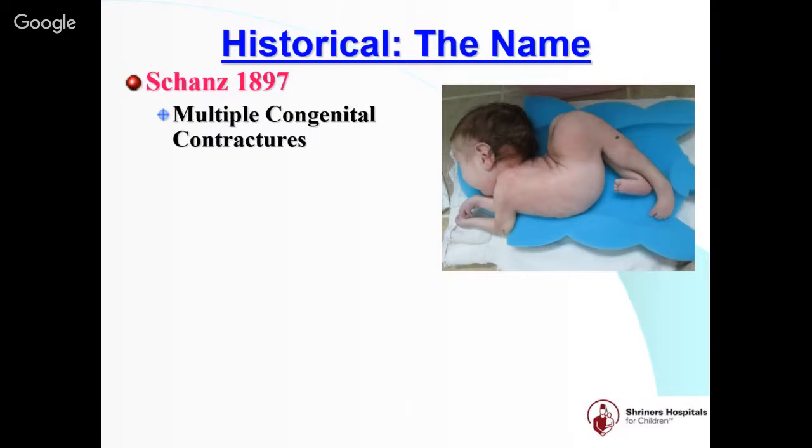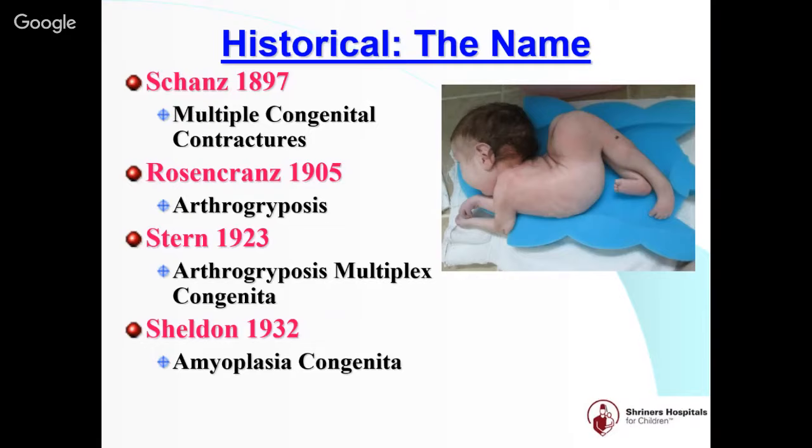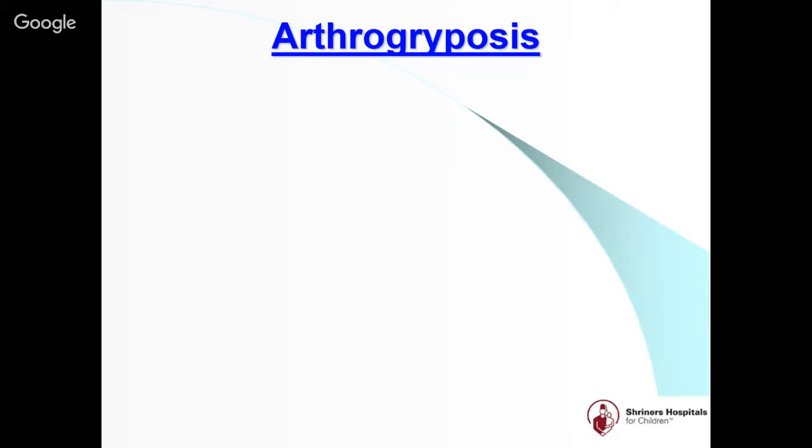So arthrogryposis has gone through a lot of different names: multiple congenital contracture syndrome, then Rosencrantz called it arthrogryposis a little more than a century ago. Stern was the guy who gave us the full long name. And then there was Sheldon, we'll come back to that name a little bit more, who came up with the name amyoplasia. We'll be talking about amyoplasia. And then Judy Hall, that many of you have heard of before, is really, in my mind, the grand dame of arthrogryposis, because she has published so much and she's done so much research and really helped us understand this condition a whole lot more. And as a person who's retired like 20 years now, she's still extremely active in the field.